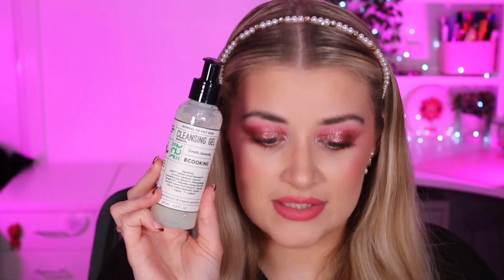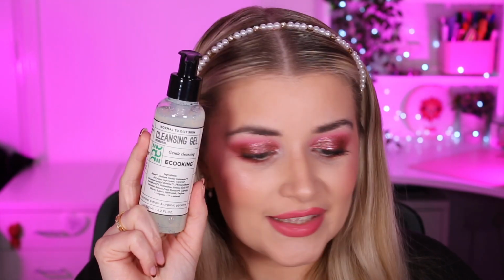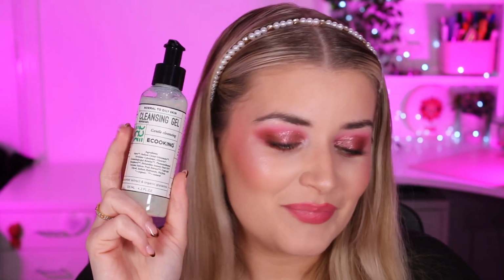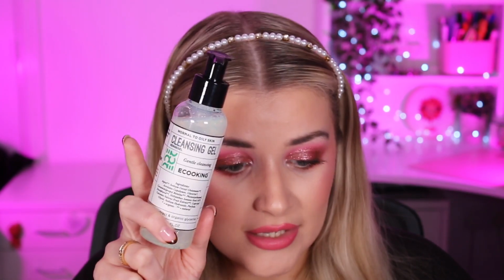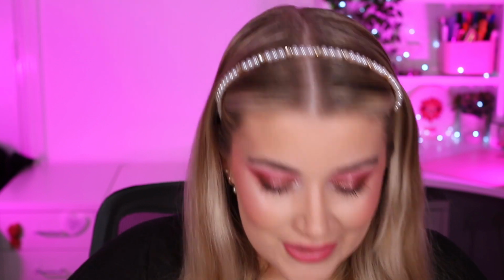Okie doke. Next up we have, which is full size. This is from the brand E-Cooking, I think it is. That's just what it looks like. This is a cleansing gel. I'm always up for trying a new cleansing gel. So this is just what it looks like. So it says that it's moisturising, nourishing, and it says you'll wonder why this cleansing gel wasn't already a part of your skincare routine. Deeply refreshes your skin, removes unwanted impurities, and it's perfect for the face, neck and décolletage. I do this every single time I do a Glossybox or Look Fantastic unboxing. I can't pronounce things to save my life, but this retails for £14.30 and it's a really good size, 125 millilitres. So yeah, that is just what that bad boy looks like. That retails for £14.30, which is a bit random, but hey ho.